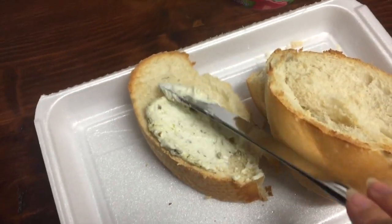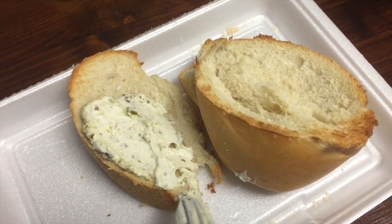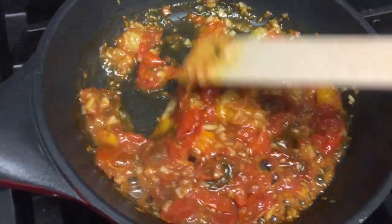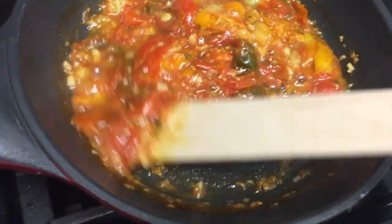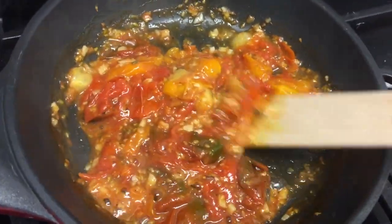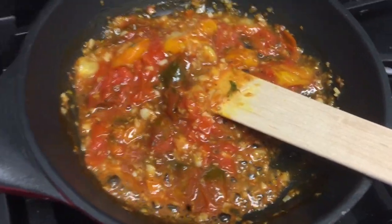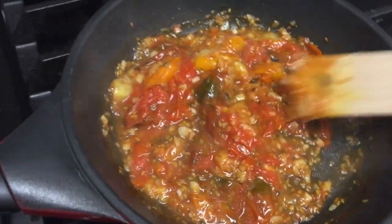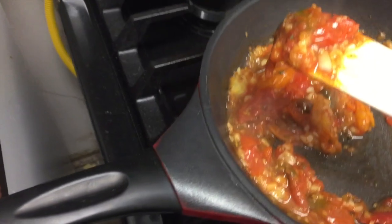Alright, I'm gonna turn this off so I can slather both of them and appreciate them and give them the presents that they deserve. You can see now that most of the water has evaporated off and you're left with this nice thick jam. So I'm just gonna go ahead and turn off the heat now because it's at the consistency that I like. And then we'll just, again, put a healthy dose of this.